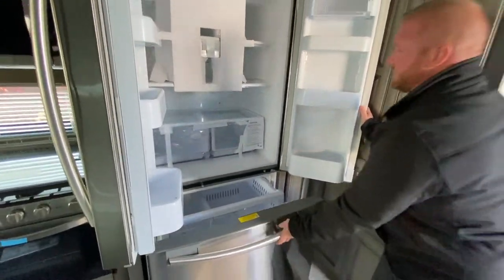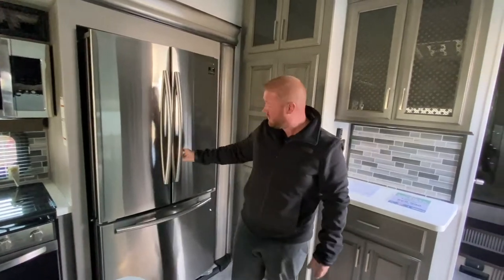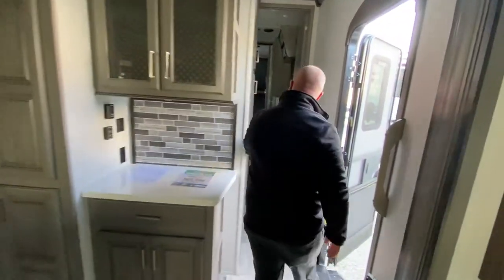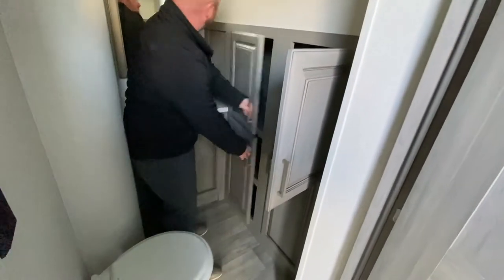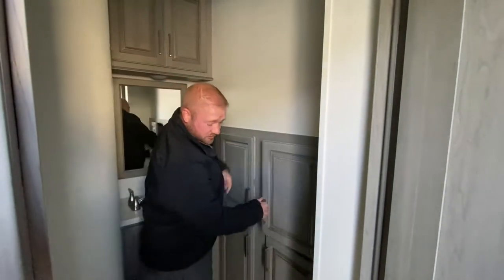So if you're going out for a couple weeks, a month, you can fill that up and not have to worry about it. Nice coffee bar. You do have a half bath in here with a lot of storage. Again, it's ducted through here. You've got a nice air vent.